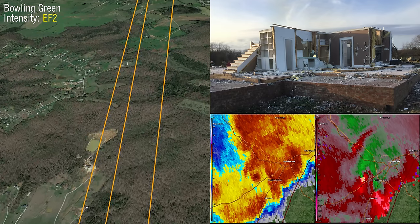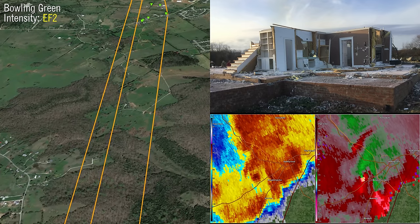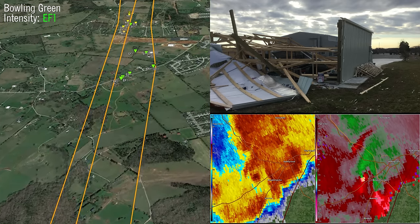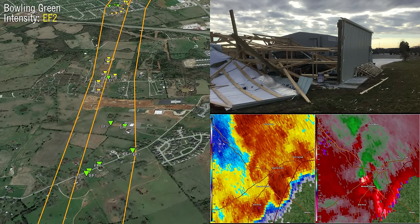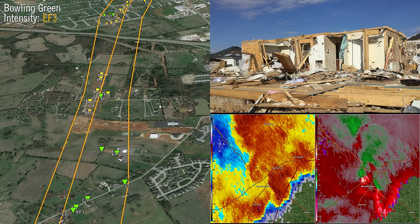This subvortex would destroy a well-built home, leaving only an interior bathroom and hallway standing. The tornado weakened somewhat as it crossed Van Meter Road, continuing to produce significant tree damage. As the tornado approached the outskirts of Bowling Green, it rapidly intensified to EF3 strength as it destroyed several homes, leaving only their interior walls standing.